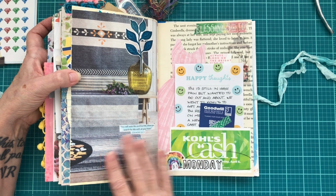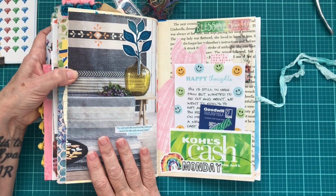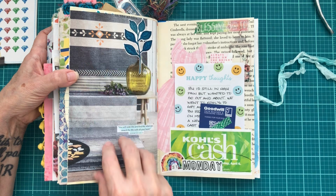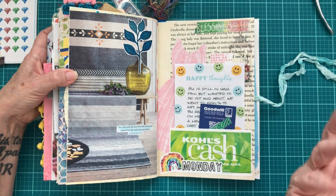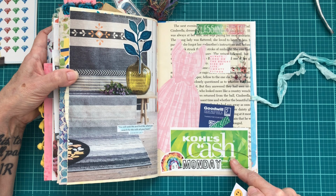This is just a Bible verse with a piece of collage. Again, when I have not a lot to say, which is quite often these days, I just do a pretty little collage with a Bible verse or some kind of quote, super easy to do. We went to Goodwill and dropped off some stuff this day.